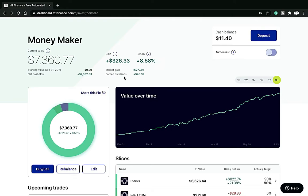This is my dividend investing portfolio called the Moneymaker. I just completed my 28 weeks. Before I start, I just want to let you guys know that I did not deposit any money this week. Since I've been minimizing my account, there was just too much going on. So the only real thing that I did this week was I sold more stocks and I rebalanced my portfolio.